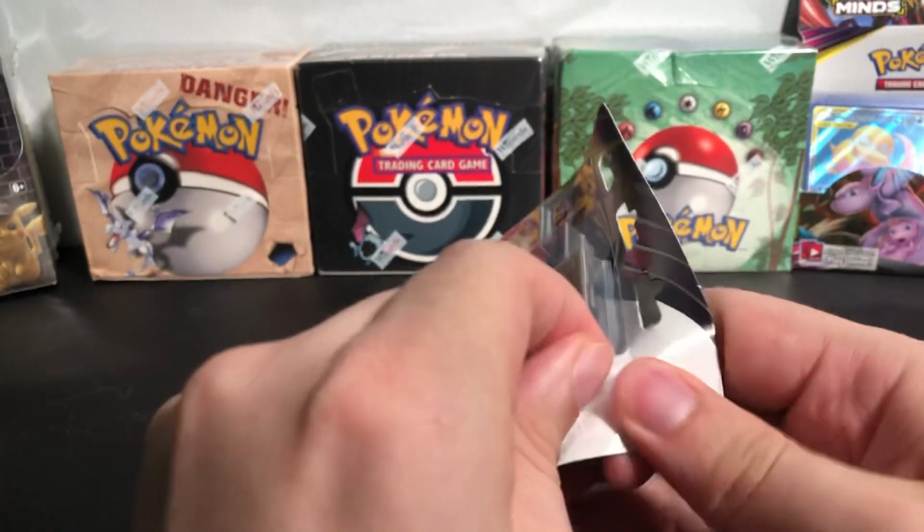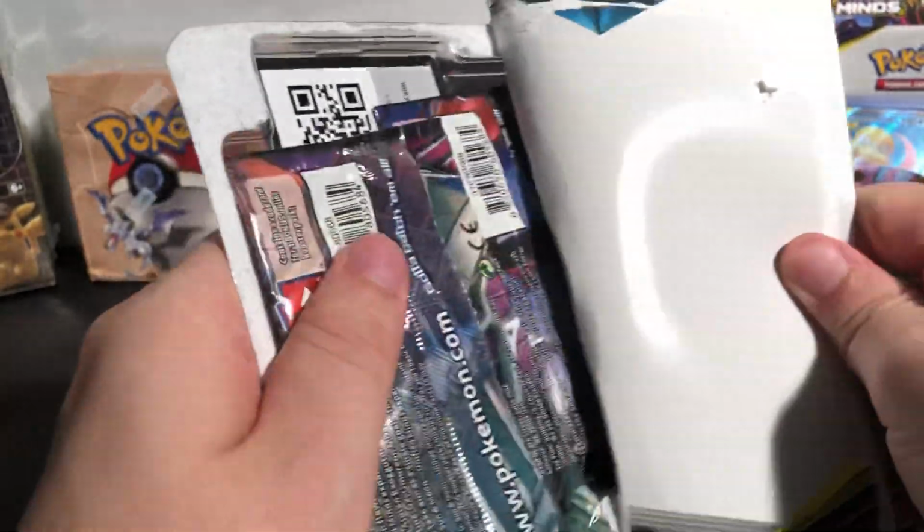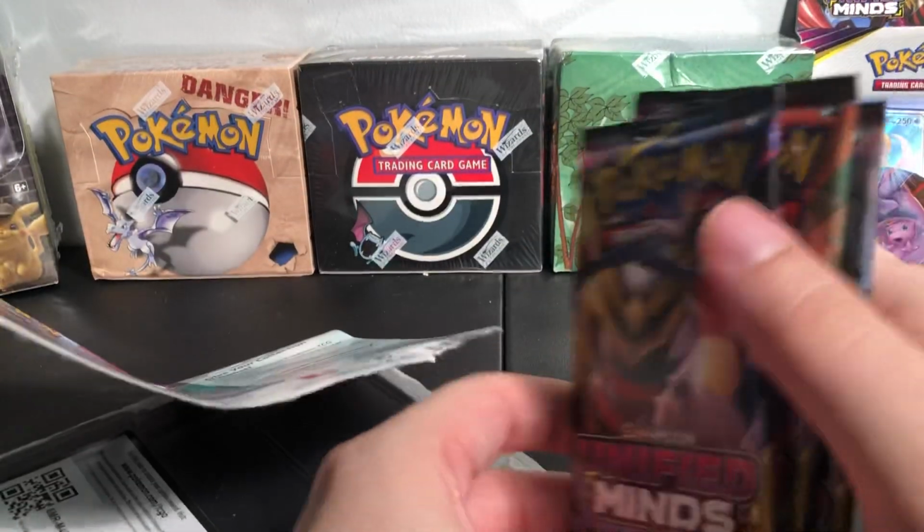Yeah, I was at Walmart trying to buy Hidden Fates, but man, that is sold out everywhere. They are definitely sold out of Hidden Fates. All the stores in my area are sold out. Okay, there's 3 packs.